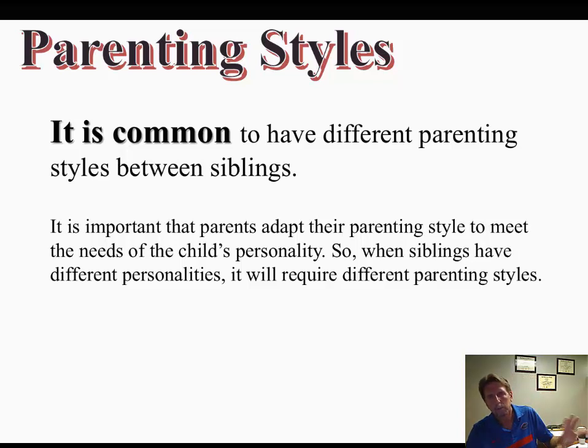It's common also to have different parenting styles between siblings. So for my oldest boy, I might be more authoritative. With my younger girl, I might have to be more authoritarian. It's important that parents adapt their parenting style to meet the needs of the child's personality. So when siblings have different personalities, this is going to require different parenting styles. So good parenting matches the parenting style to the child's personality. However, keep in mind, there's still going to be some variations in that. So, with my son, because of his history, I might be more authoritarian with his grades. With my daughter, overall, I'm more authoritative. But when it comes to her grades, I'm more indulgent permissive because say that she's really responsible, and so I don't have to worry about it. My son might be less responsible when it comes to grades. So overall, once again, we're talking that balance.